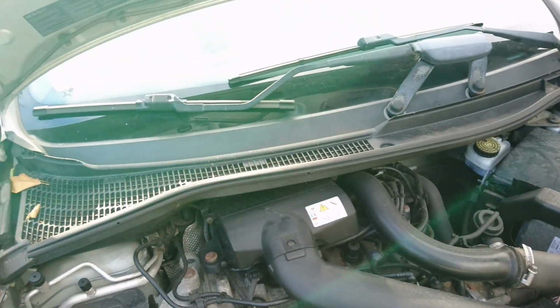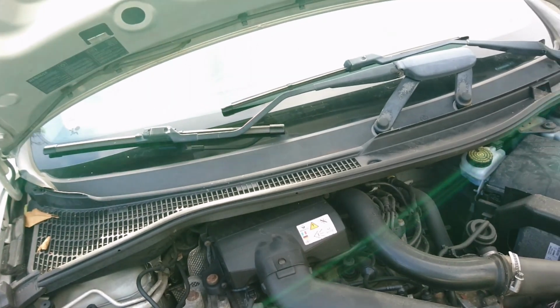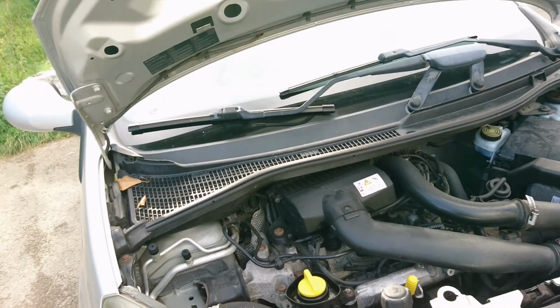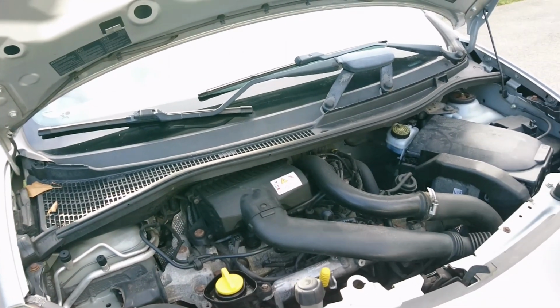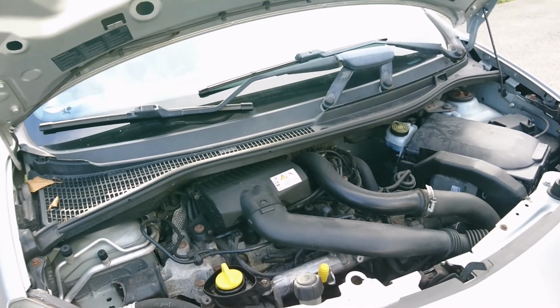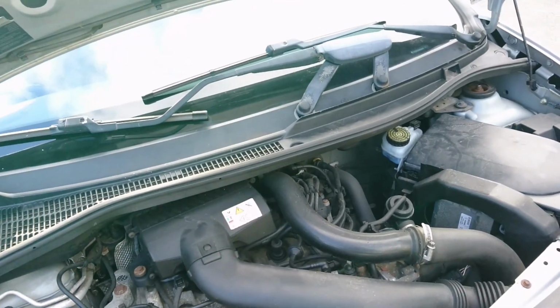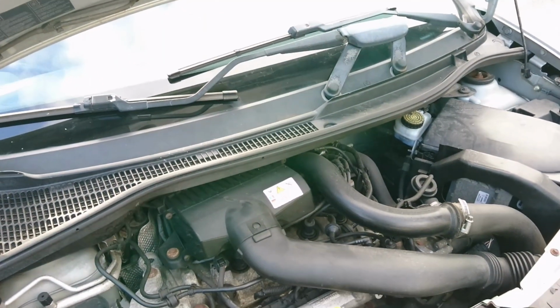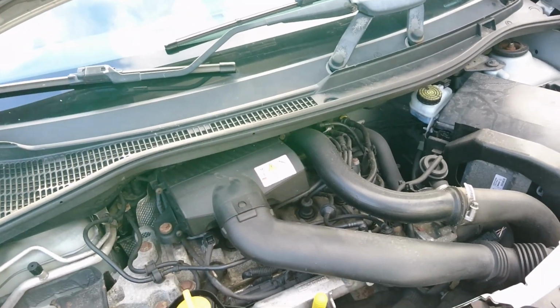So this is the D4F engine. It's actually the same engine that was in the earlier Dacia Sanderos we got in this country. That was the base engine, and it's also the same engine that came in the Proton Savvy. So it's exactly the same engine. This is the turbo version of it though. D4FT, which does 99 horsepower.